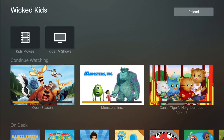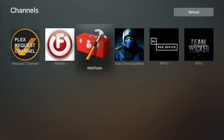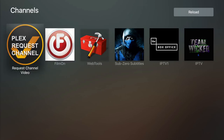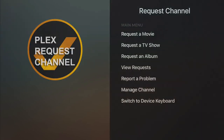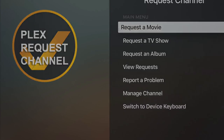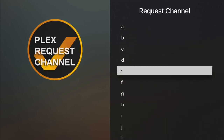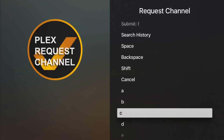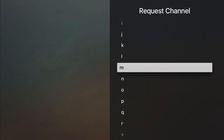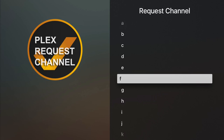But we can go back, and Plex, each server has channels that you can install. So the Wicked Plex people have an app on here called Request, the Request Channel. You can click here, and you use your remote to request a movie. Say I want to request a movie, I have it here, and I can see my search history, what I've done in the past, but I can also look for movies. Say I'm looking for, I don't know, Forrest Gump. So I would do F, and then go all the way down to O, and spell out Forrest. Then I'll hit submit, and it will search to see if that's available on any one of the 4 or 5 servers that Wicked Plex has.